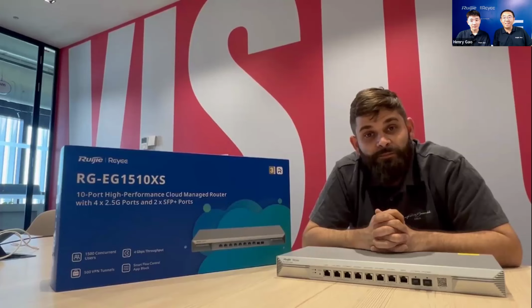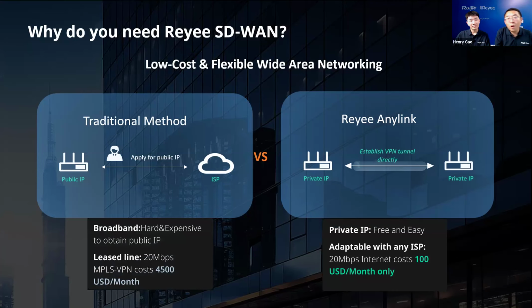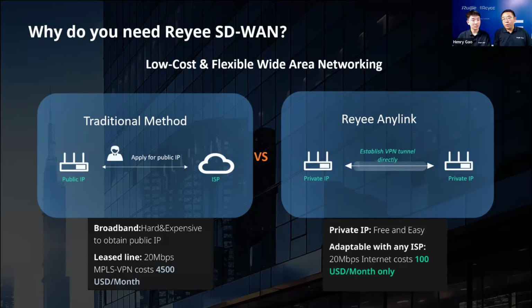And further than that, we still have one more topic for today. One more topic. Yes. I think I already guessed what it is. Right. It is the incoming SD-WAN solution. Yes, SD-WAN Reyee. The traditional WAN is an old technology that has existed for decades. More and more branches drive the enterprise to deploy SD-WAN to reduce cost. So SD-WAN is a trend of wide area network.